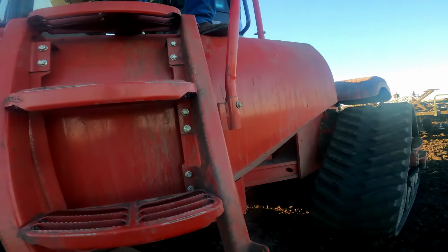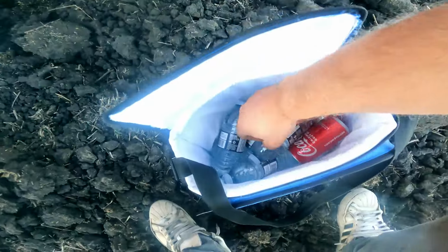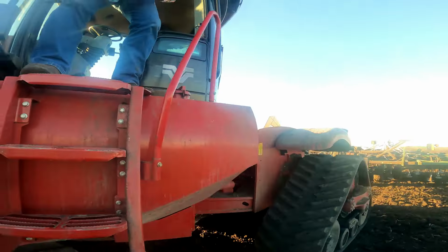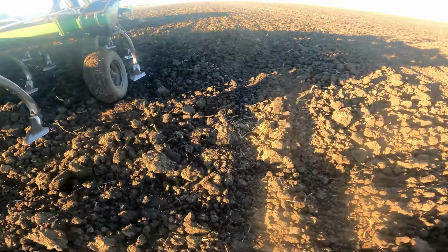What do you want to drink? Water, Coke? Coke is good. Yeah, Coke and water. You want one of each? Yeah. I'll go check and I'll be right back. Okay. Well, he's getting himself settled in with supper. He just wanted to know how full his tank is.